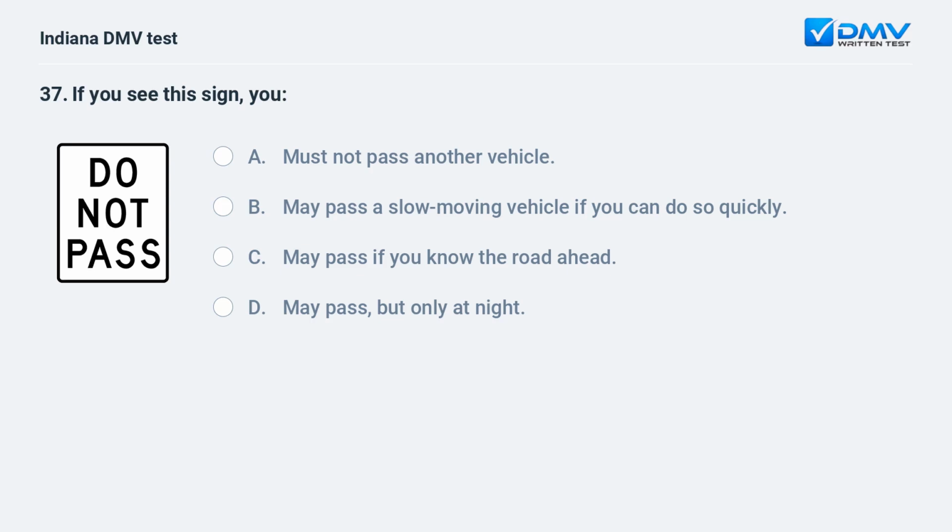If you see this sign, you A. Must not pass another vehicle. B. May pass a slow-moving vehicle if you can do so quickly. C. May pass if you know the road ahead. D. May pass, but only at night.